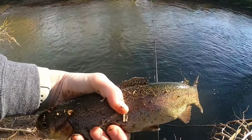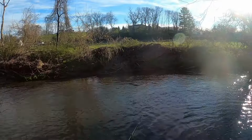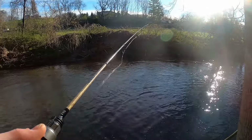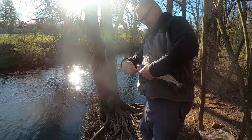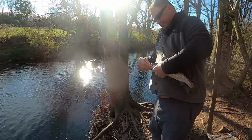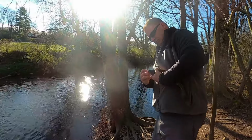First of the day on the trout magnet. It's a big rainbow. Come up, yeah, I'll show you better. Nice.